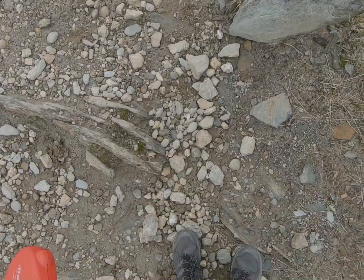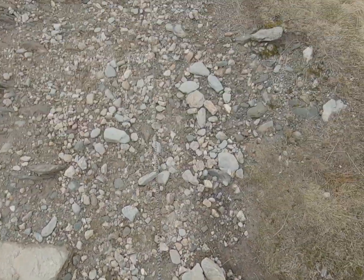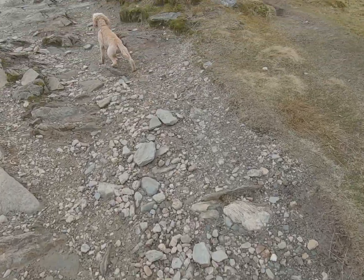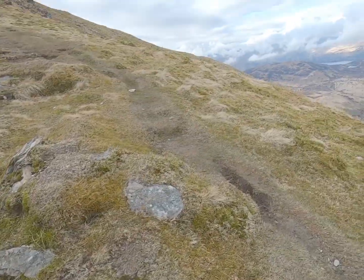But a tip for average fitness people or people new to walking: small steps when it gets really steep and you get tired, conserves energy. Just little small steps, that helps.